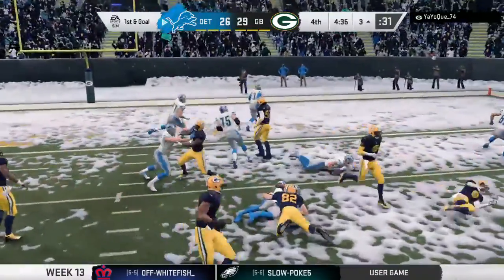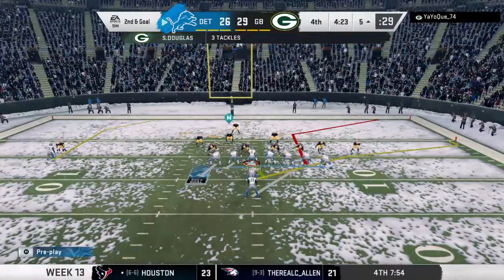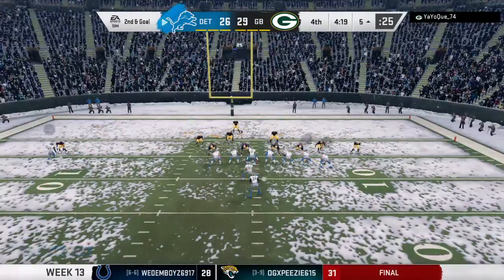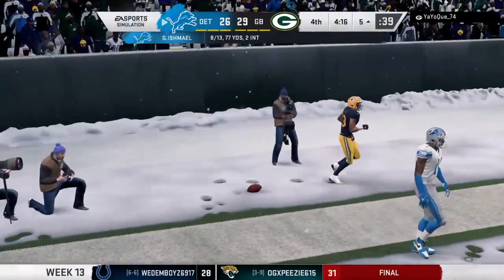Trying to run this one in. And he'll go backwards, losing yardage to the 5. That's going to go as a loss of 2, and it'll be 2nd down. Looking end zone, but it's incomplete.